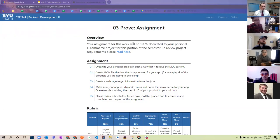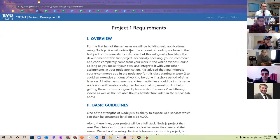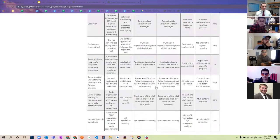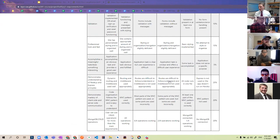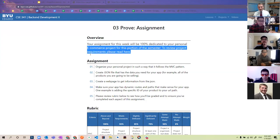Week three, your assignment will be 100% dedicated to your personal project. Okay. To view the requirements, please click here. So here are requirements. It talks about how long we're going to be doing it, guidelines for what it should do. And then we have a beautiful rubric here that says how important each one of these items are to us when we're grading them and how much of your total grade they will account for. Okay, so there are the requirements. So this week and the next several weeks, your prove assignment will be 100% dedicated to your personal project.